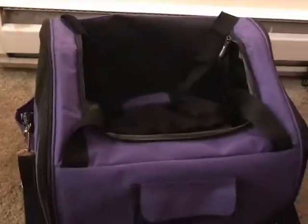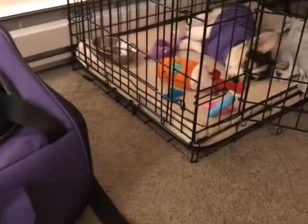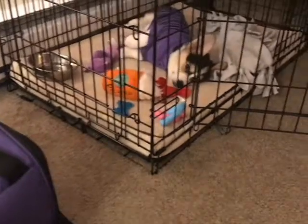And then his puppy carrier is up here too. I'm gonna take that down and show it off. All right, so here's his puppy carrier. He totally just lifted his head because he was like, are we going somewhere? No, we're not going anywhere. Mom's just showing off your carrier.